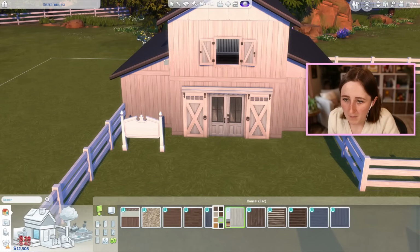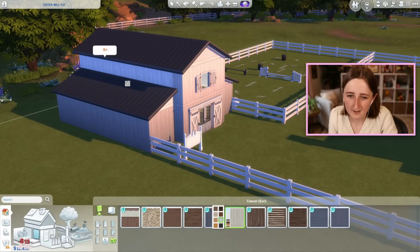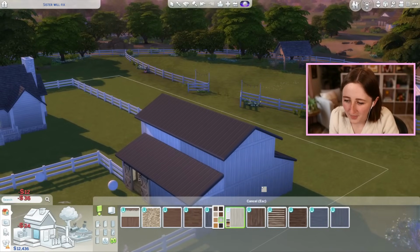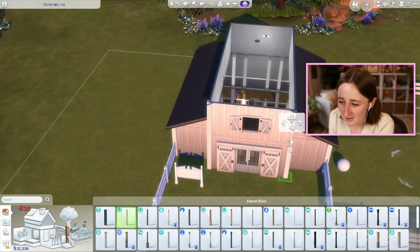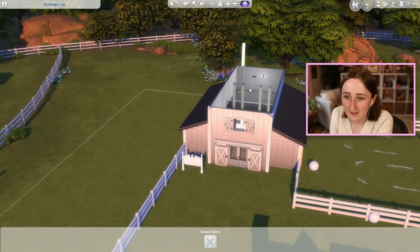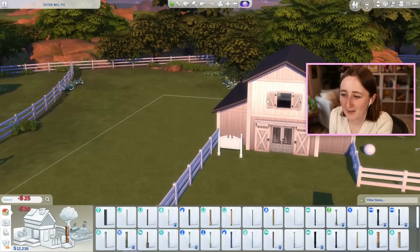I kind of want to use white wallpaper on the barn too, but maybe I'll use this one that's got like the vertical paneling instead. And I might paint the whole thing white actually. I actually really like these light blue accent colors she used over here. I know what you're thinking, everything Lil Simsie builds is blue, but like actually genuinely I really like that light blue color. It's really pretty.